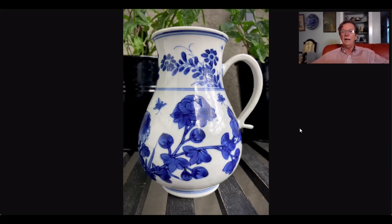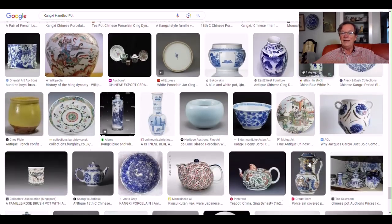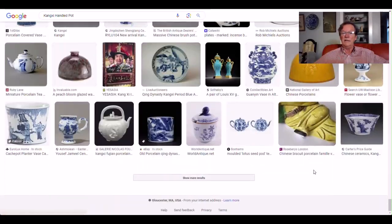This is an open mouth pot. It never had a cover. And it looks too much like a milk jug, and they didn't make milk jugs in the Kangxi period. That's a form that didn't exist then. And I think that's what you're running into.